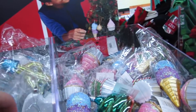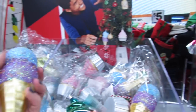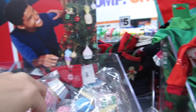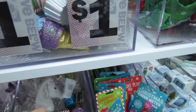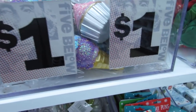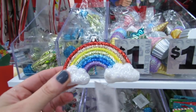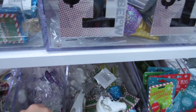So we have the cactus, we have the ice cream, we have a double scoop of ice cream here. This looks like, yeah, I thought it was this guy, the poop emoji. We have, oh, this one is so cute, the cupcake. Unicorn lovers, look at this. Oh, she's so pretty. We have mermaid tails. These are all just $1 for your cute mini trees or your cute little trees that you might have on your desk in your room. The rainbow is super cute.